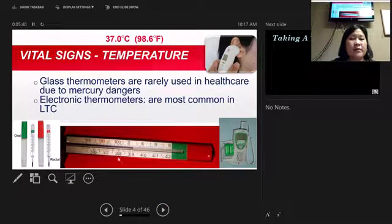The glass thermometers, each one of the little small notches is a 0.2. And you can see the big numbers are labeled, so it would be like 96, and it has Fahrenheit on the top and Celsius on the bottom. But 96.2, 96.4, 96.6, 96.8, and then 97. And then it goes up from there. It has in red the 98.6, which is your ideal.